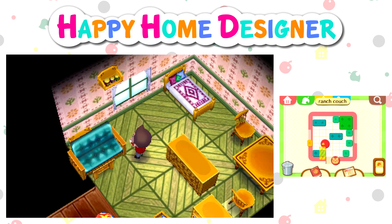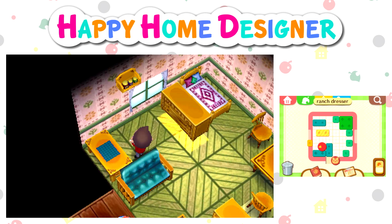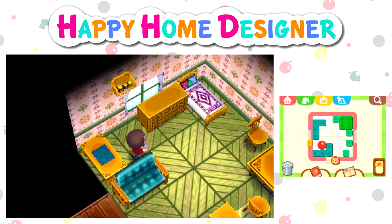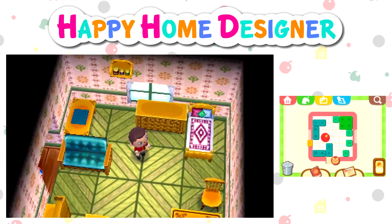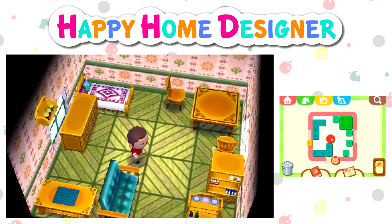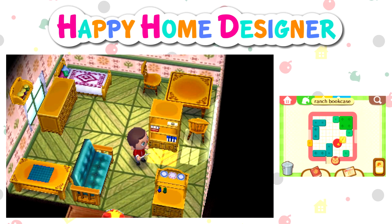Just off the wall a little bit. Then what we can do is we can have the dresser up against the wall. Yeah, I'm digging that. And then the wardrobe? No, it's not a wardrobe. Oh, this is a bookcase.